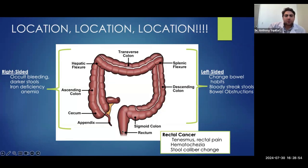For rectal cancer, the symptoms are a little bit different. There tends to be this feeling of tenesmus. And what is that? That's the feeling of incomplete evacuation. So when you go and defecate, you just feel like you haven't gotten everything out. That's what tenesmus is. Rectal pain can occur when that tumor is very close to the anus. And that's when you start to have those sensory fibers by the anus, because that's skin down there.